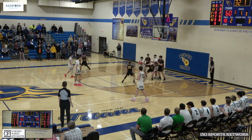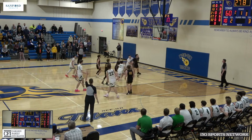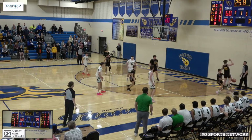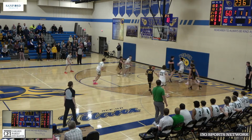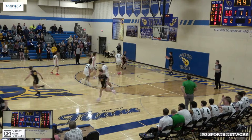Off the mark. Joel Lopez tracks it down. Over to Jackson Riggs on the right side. He's going to let a 3 fly. Off the mark. Tracked down by Joel Lopez. A few seconds between the shot and game clock. Lopez finds Butts for another make.